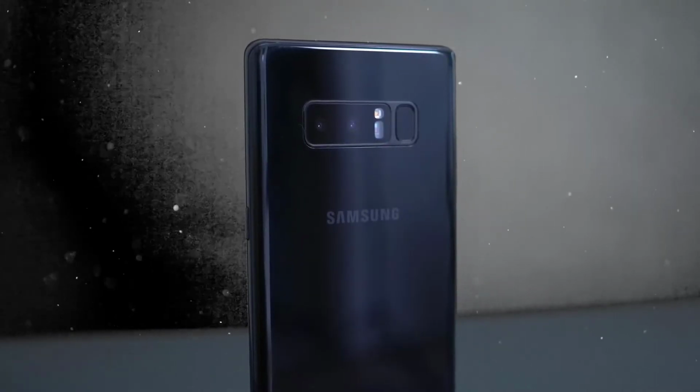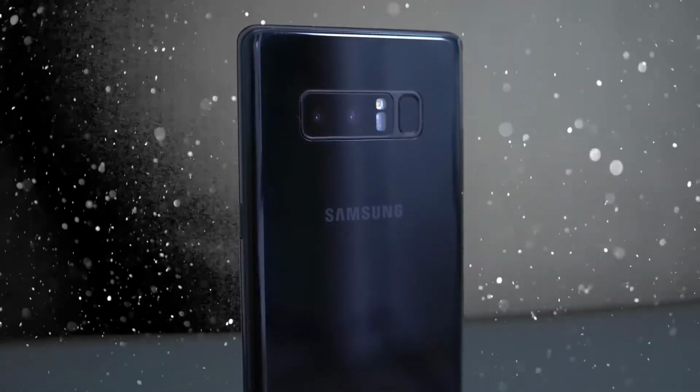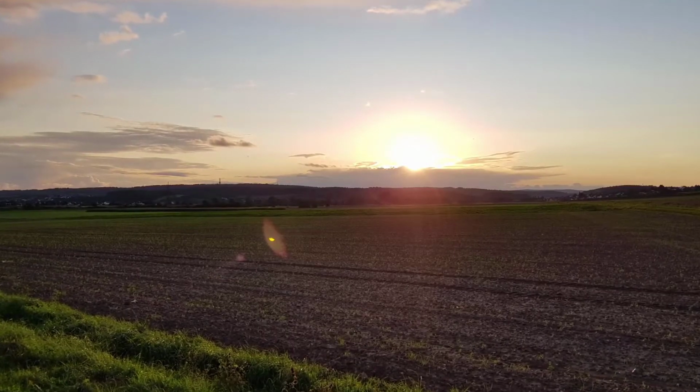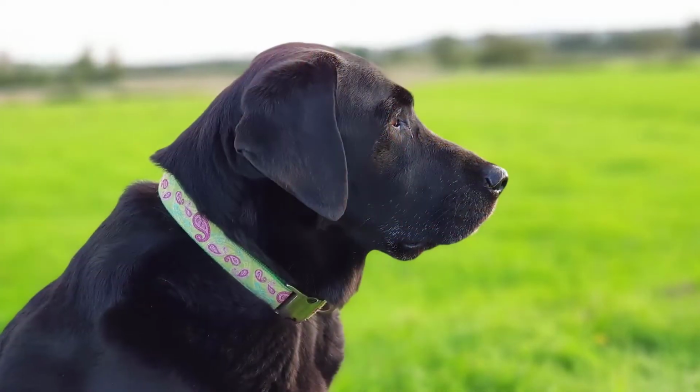Camera: the camera on the Note 8 is superb and near the front of the pack for all-round quality. On the rear, its dual lenses allow for optical zoom as well as digital zoom, as well as live focus, which enables you to do all kinds of effects including blurring the background, even after you've taken the shot.